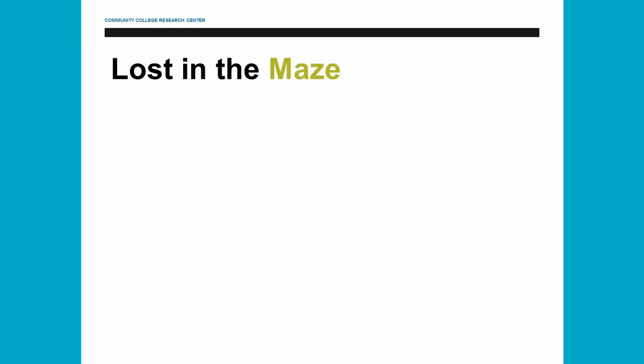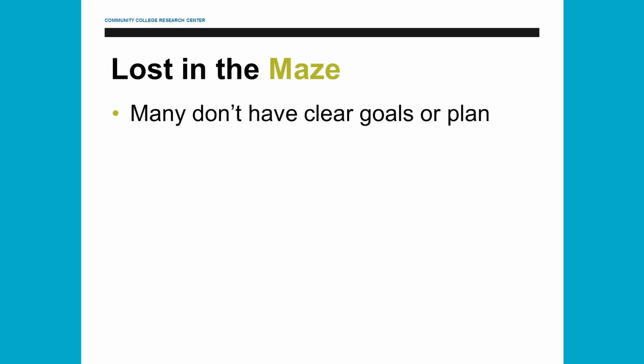So just a thumbnail sketch of what all this research tracking students' pathways has led us to conclude. You could see lost in the maze is the headline. Many students come without clear goals or plans for college. If they're first-generation students, it's very likely. And part of the issue is that many students don't even know what the options are. And again, how could they? College can be a place where students are helped to explore their options.